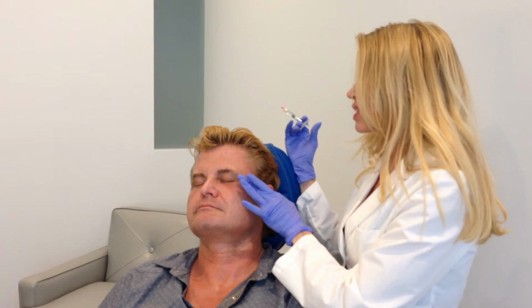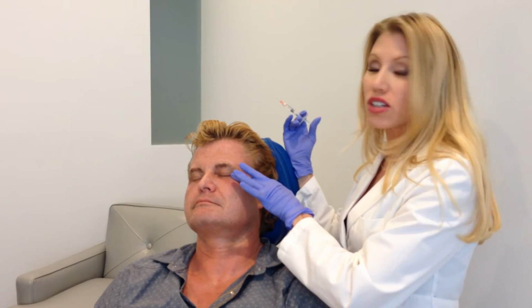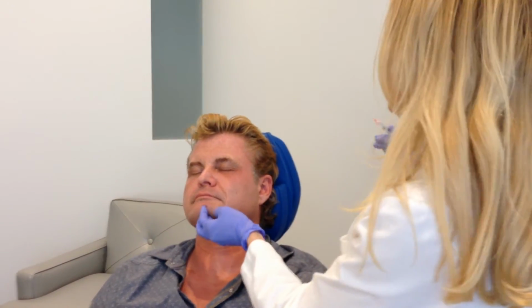It's going to swell up a little bit. The skin is thin and it is prone to swelling, but that'll only last for a couple of days and it'll be minimal. Okay, open up. Good, okay. Leave your eyes open for a minute so you can see how much smoother it is here.